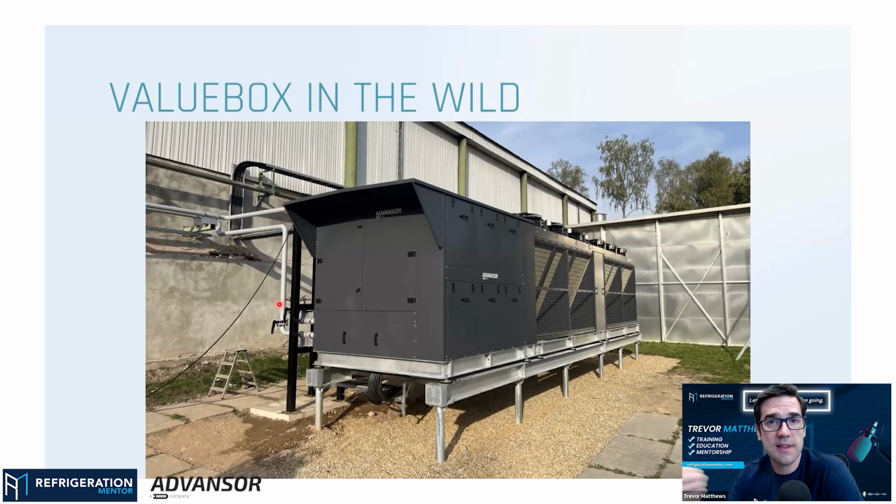So it's thinking differently if you need to get it up and running faster, because it could take you weeks if you've got water in the system. If it's cold out, it could take you weeks to get the water out.